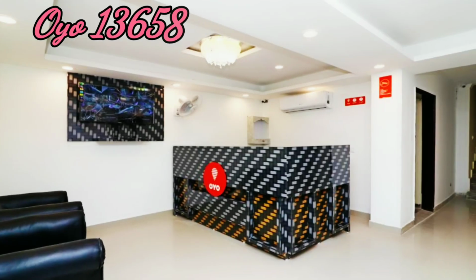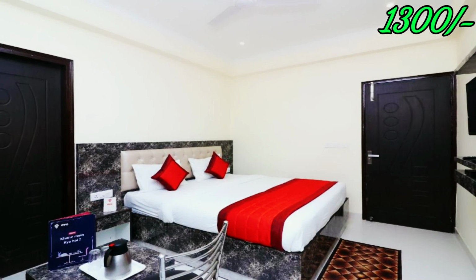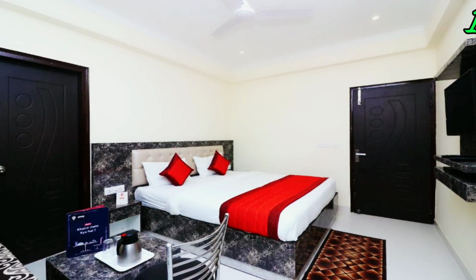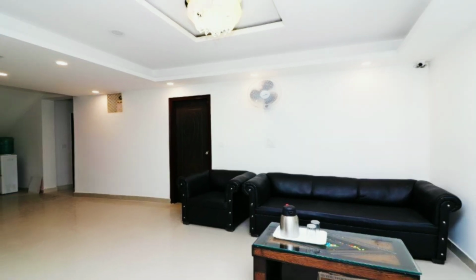OYO 13658. This hotel is near Indira Gandhi International Airport. Prices started at 1300 in Indian rupees. Checkout time is 11 am. The hotel has a free Wi-Fi, kitchen, local storage, sitting area, car park and many more amenities.